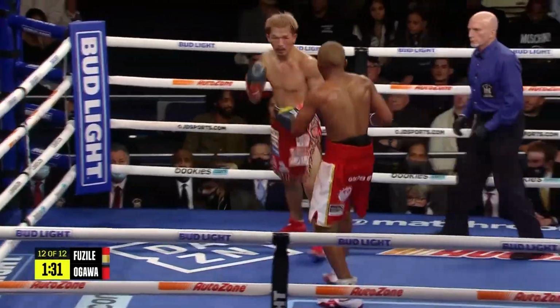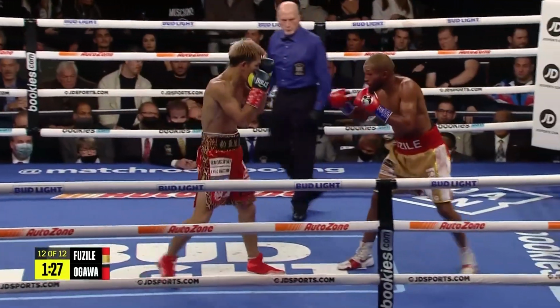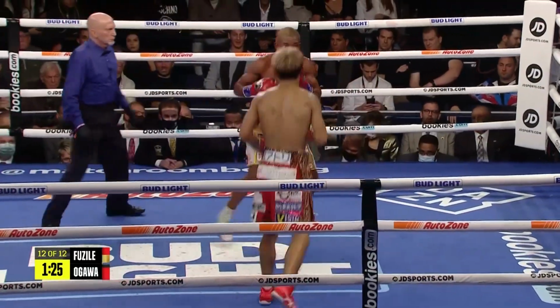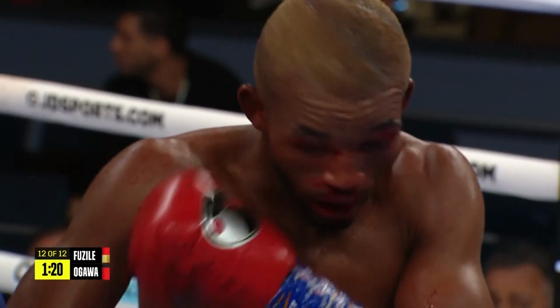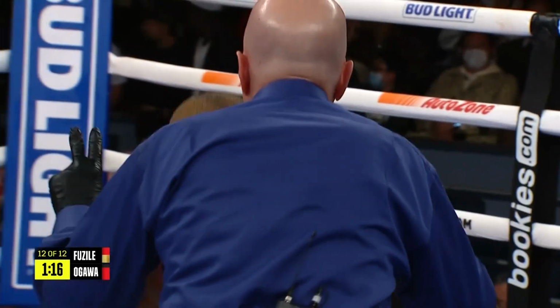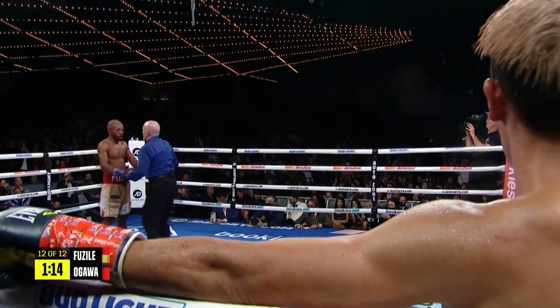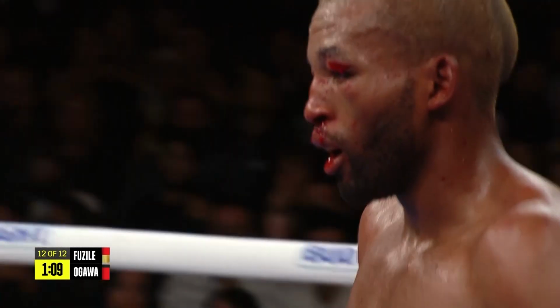Ogawa's got him backed against the ropes. Will we see some late drama here in the 12th? Oh, a big right hand, and you can see Fuzile's legs wobbly again, and he takes a knee. They should stop this fight. Fuzile's not going to go anywhere. He needs to be safe from himself. Ogawa's mean. It's the last round, Sergio. They should stop this fight, I'm telling you right now.